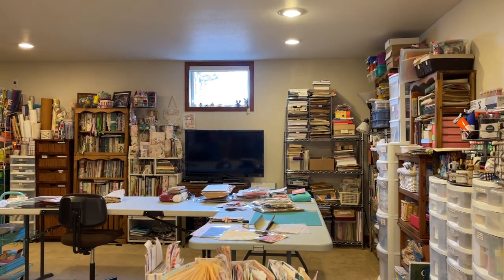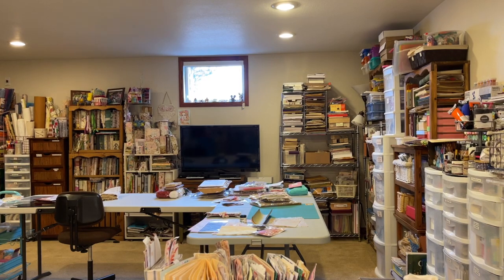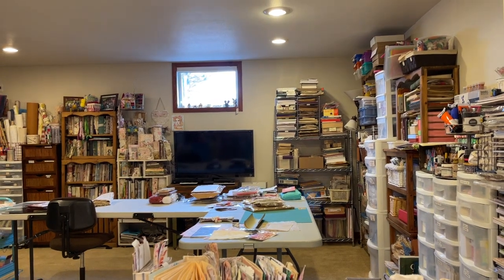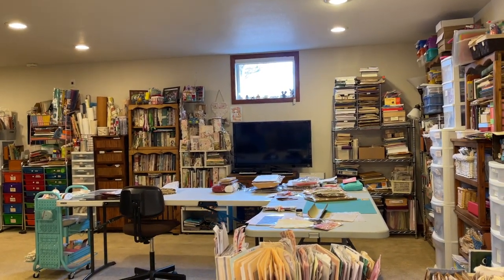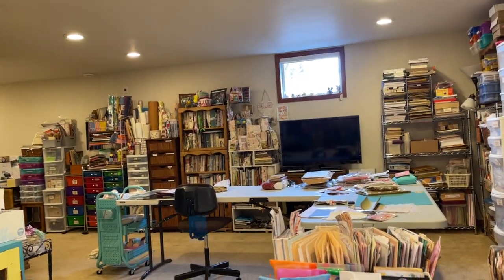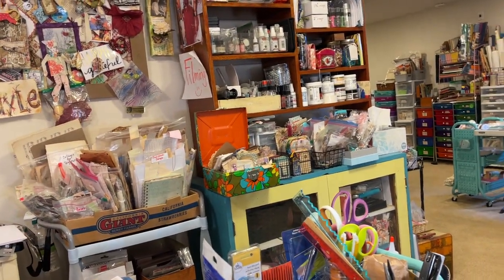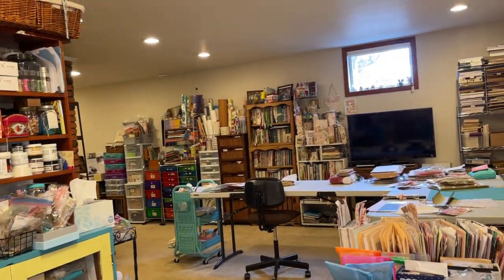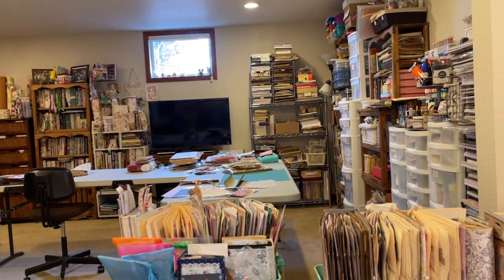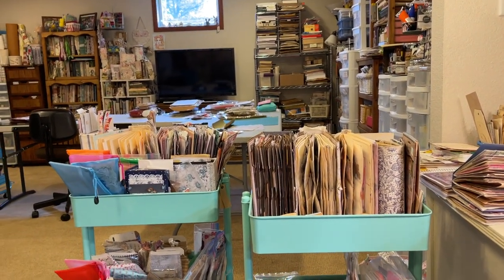The shelf right to the right of the TV is actually all paper. All that stuff on the table are Etsy shares that I need to do. And the two bookshelves left of the TV are journals that I have either purchased or been gifted. And then we go into my little cubby hole. If you want to see a whole craft room tour from this expanded craft room, I do have a playlist of craft room tours, so you can go over there and see the whole shebang.